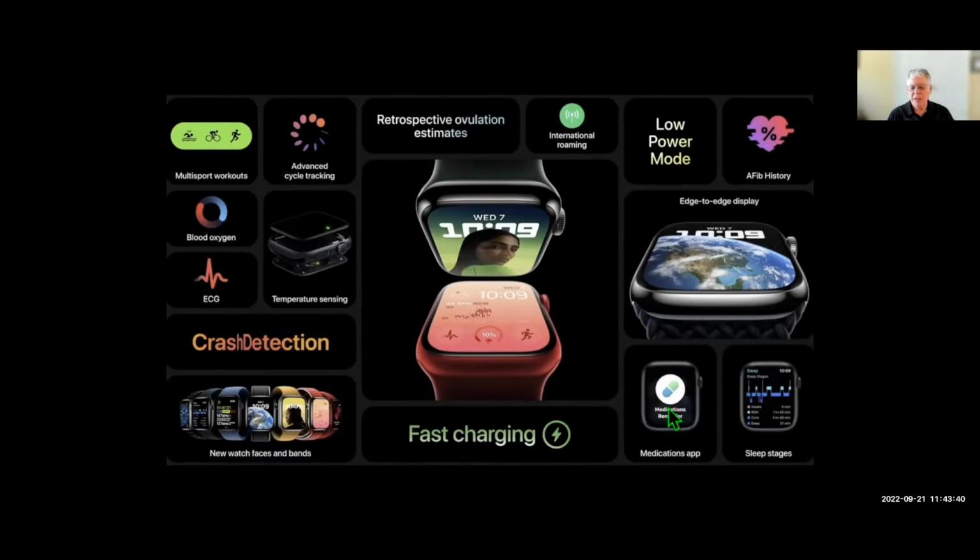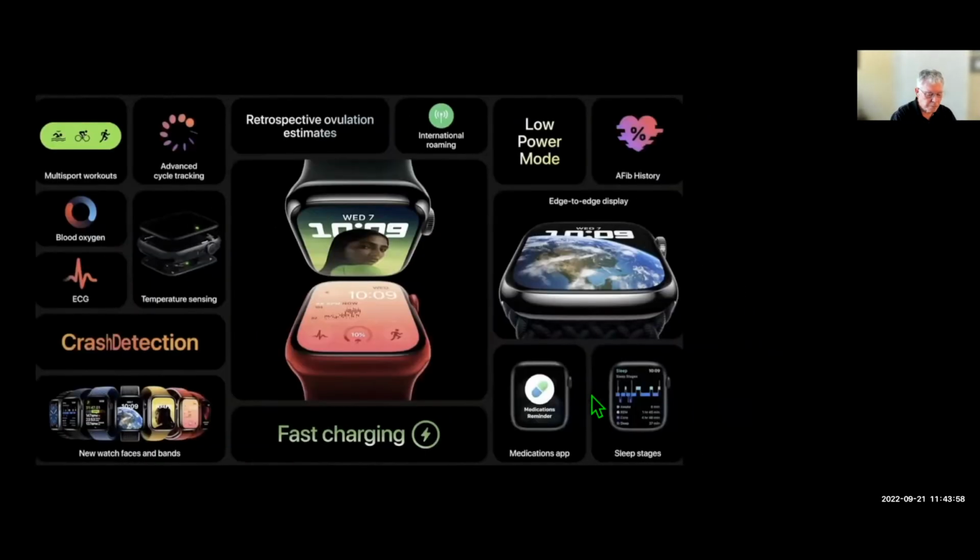Okay, so the other thing that they've added in the software across the line is the medication reminder. And that's a good app that's, again, across all watches. The battery life is the same as last year, and so on.